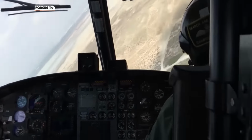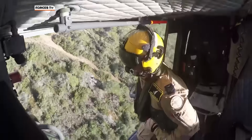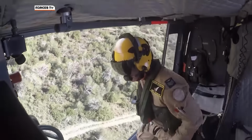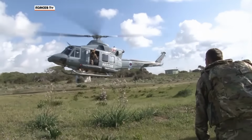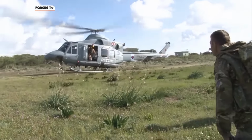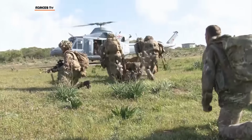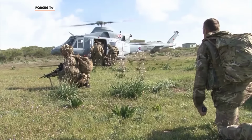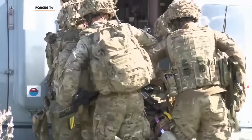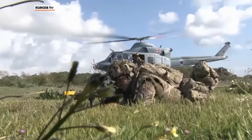Heading for that landing zone is a Griffin helicopter from 84 Squadron. On board, the winchman helps guide them down, while on the ground, Anzio Company have hastily prepared a landing zone, just as they would on a real battlefield. With the helicopter on the ground, the wounded soldier is moved on board, and the Griffin lifts off.